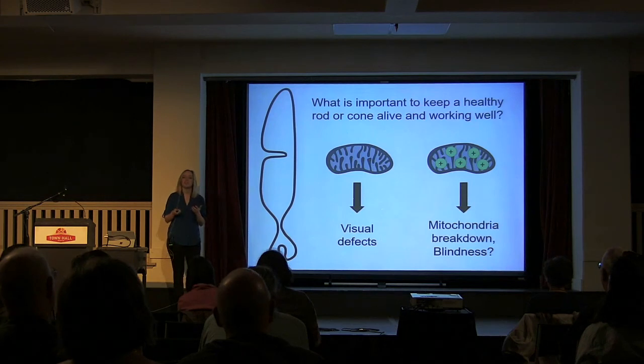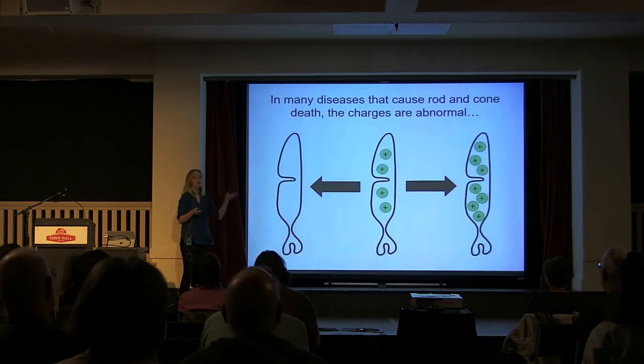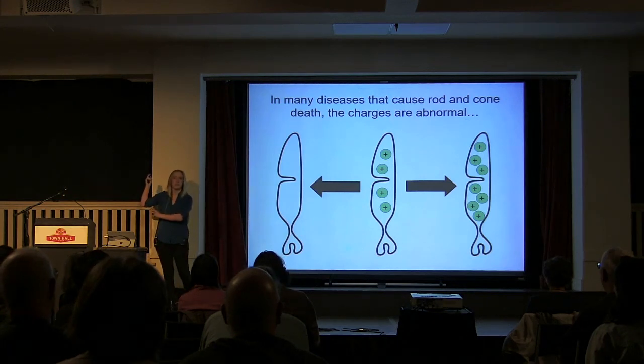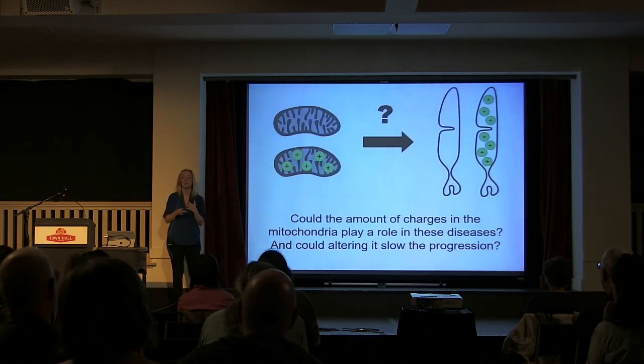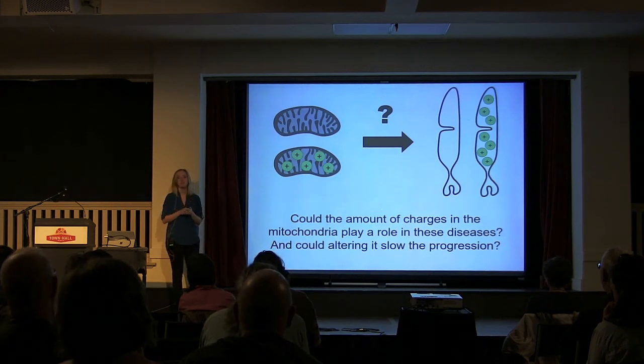We also think this is really interesting in the context of disease, because in a lot of these diseases that cause rods and cones to die, people have observed that the charges are abnormal. There's either way too many, just totally in the cell, or not enough. So it's possible that the amount of charges in the mitochondria is playing an important role in the progression of these diseases. And maybe by altering that, we could even alter the progression or maybe even slow it.